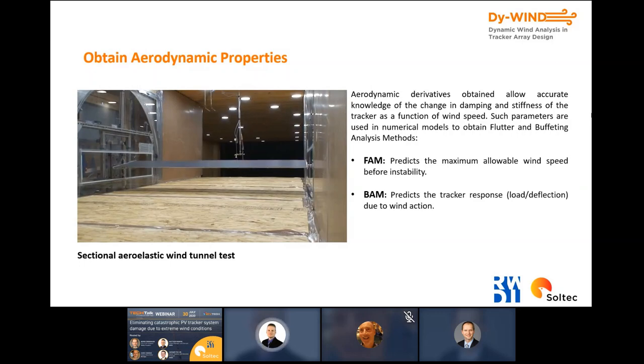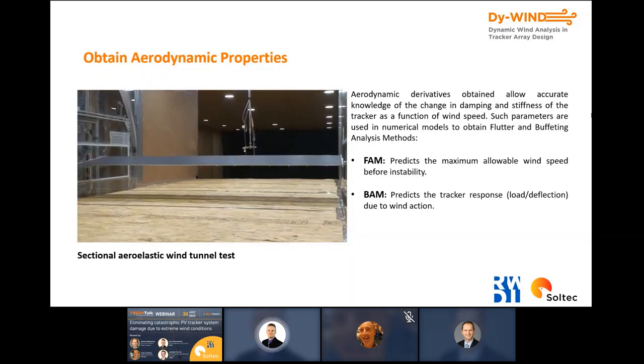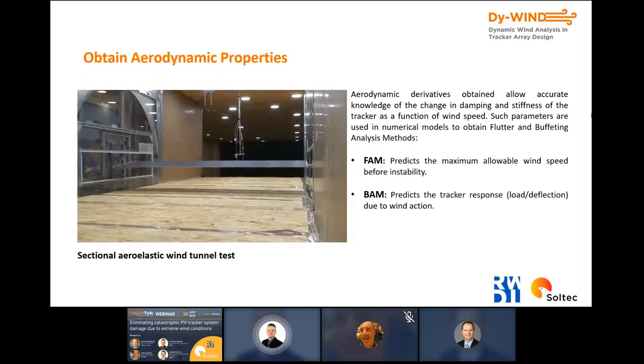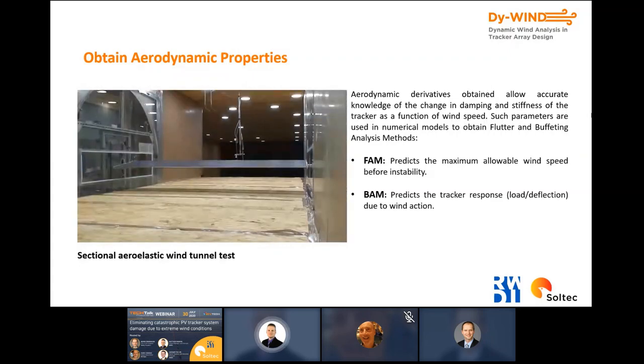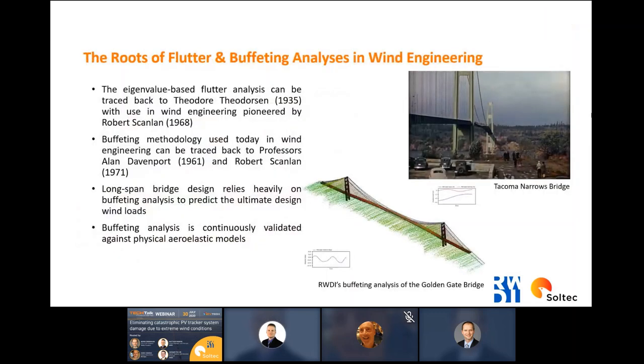These derivatives provide one of the key inputs, along with the pressure data, into two numerical methods. The first is what we call a flutter analysis method, or FAM. This predicts when the total damping in the system crosses zero, so really the critical wind speed of an instability. The second is a buffeting analysis method, which predicts the response of the tracker, whether it's torques or rotations. This is the method where we really can predict the design wind responses for design.